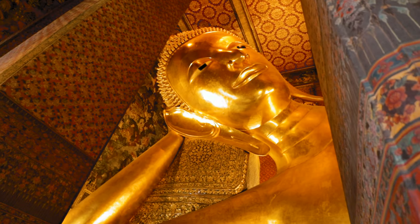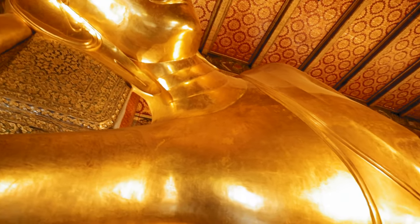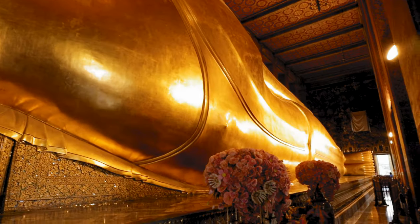Wat Pho is known as Temple of the Reclining Buddha, and here we have the absolutely ginormous reclining Buddha. I don't think I've seen one so big on the travels. We've seen some pretty big Buddha statues, but this one may have to take it as the biggest, and it's incredibly beautiful and very, very impressive.